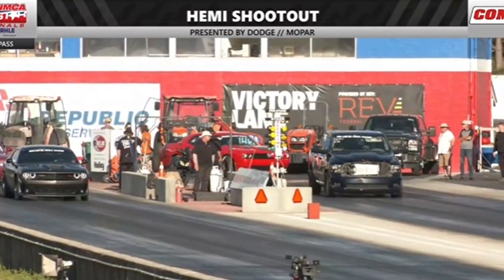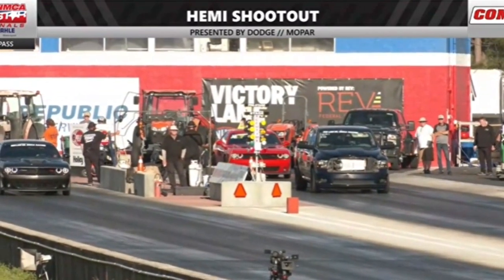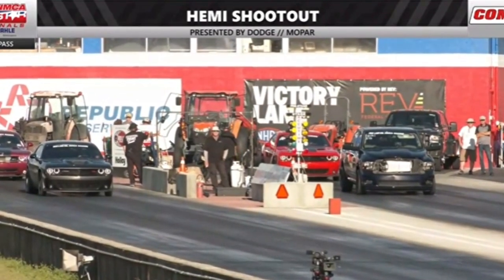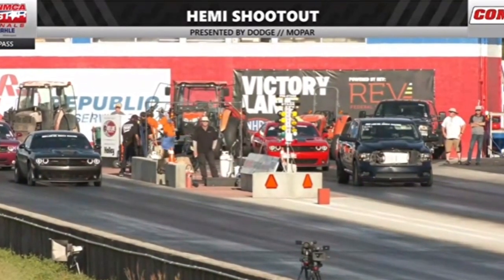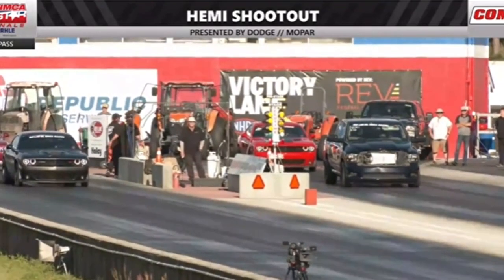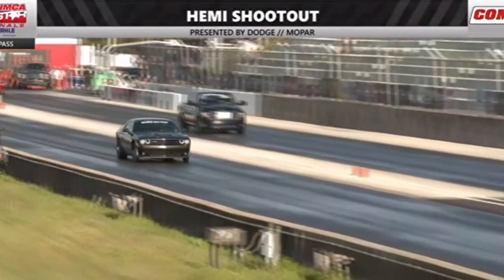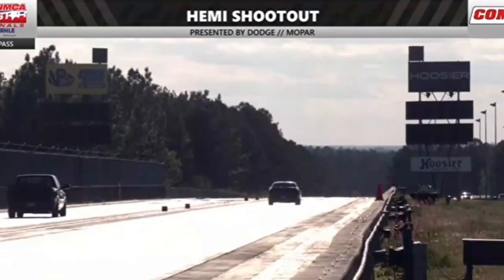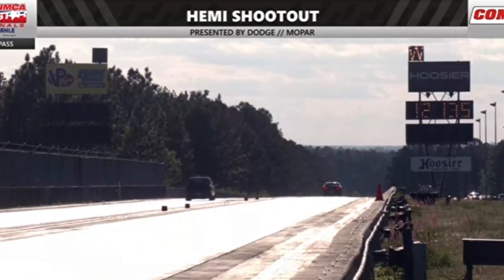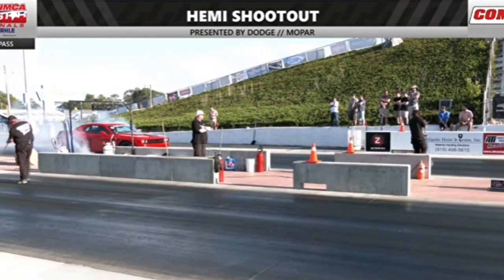They'll bring up the pickup truck of Ryan Walton next on left side, 2012 model out of Duluth, Georgia. And Billy Gunn out of Denver, North Carolina, the 2021 Challenger, right-hand side. 12.13 at 112 for Billy Gunn, right side. 13.51 at 100 miles an hour for the pickup truck, left-hand side of the racetrack.